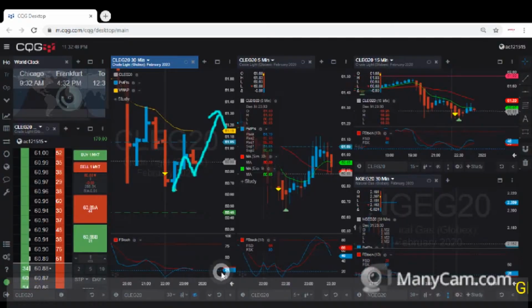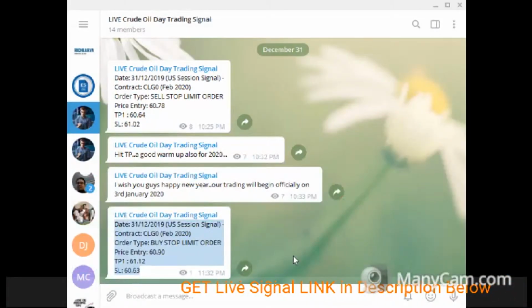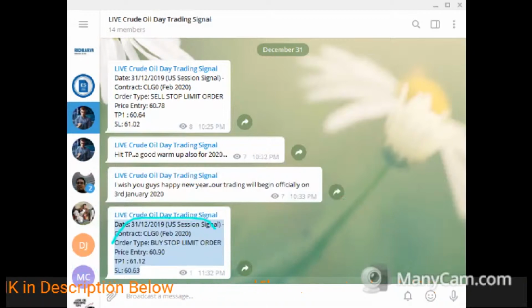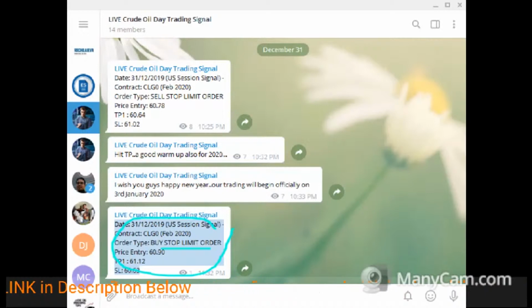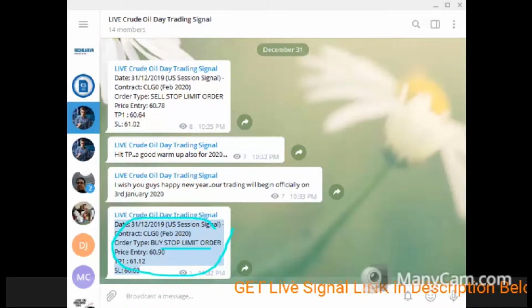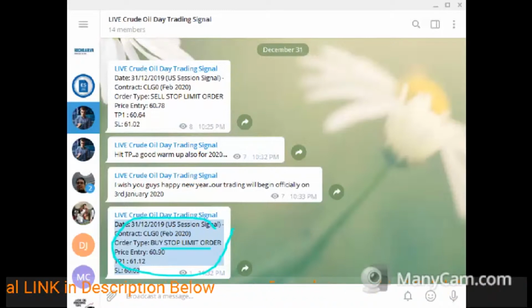Okay, I just sent out the signal. So we're going for this entry, but the order I've given out is a buy stop limit order, which means if you are following my signal, it will queue the same as a buy stop limit order. So it will automatically enter after the price goes far below, and then goes back to the upper side.